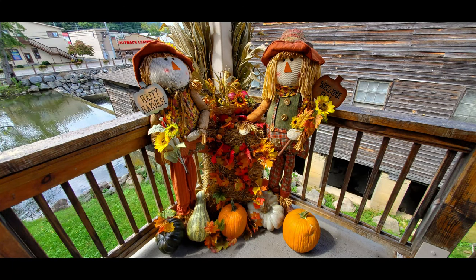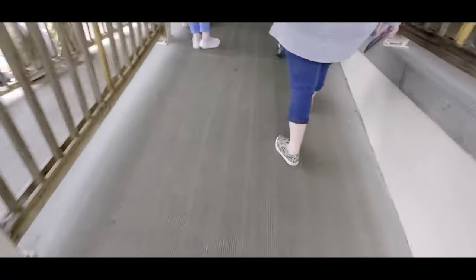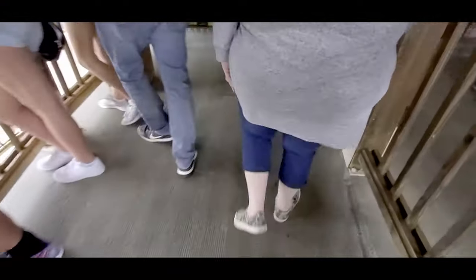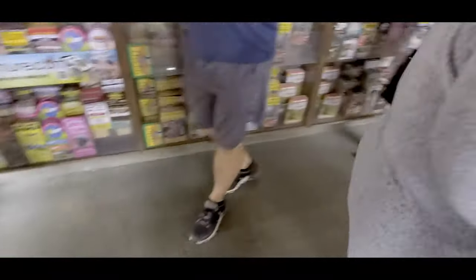And look, here are the pumpkin people decorating everything out ready for Thanksgiving. They do have quite a few Thanksgiving decorations. It's right here at the end of September and beginning of October when I'm visiting. So they also have some more tourist brochures there.